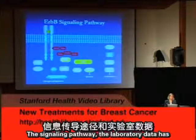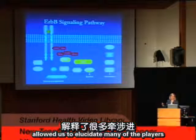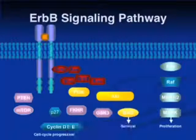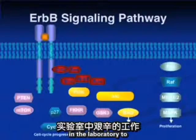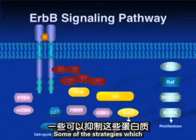The signaling pathway: the laboratory data has allowed us to elucidate many of the players that are involved in this signaling and promotion of cancer cell growth. I don't need to go into all the details, but many of them are shown here, and this has all come out of hard work in the laboratory to understand the signaling pathway so that we can better develop treatments for cancers like breast cancer.